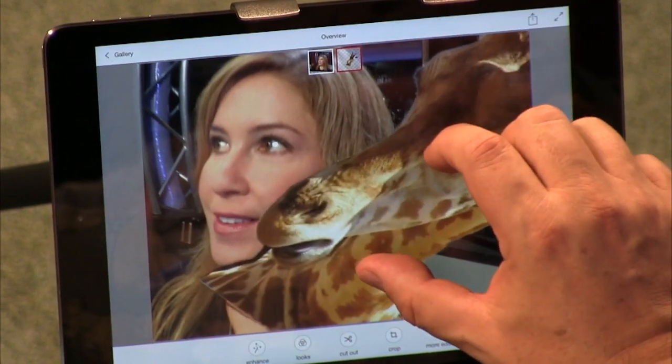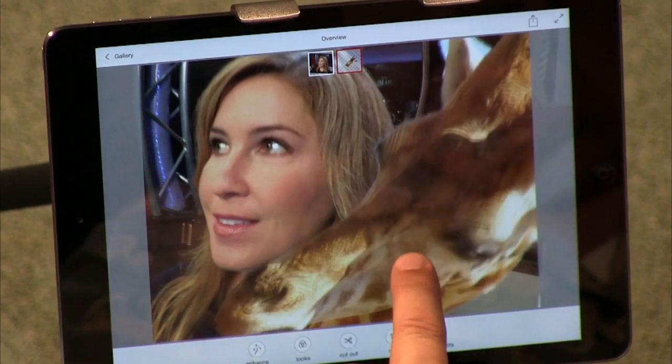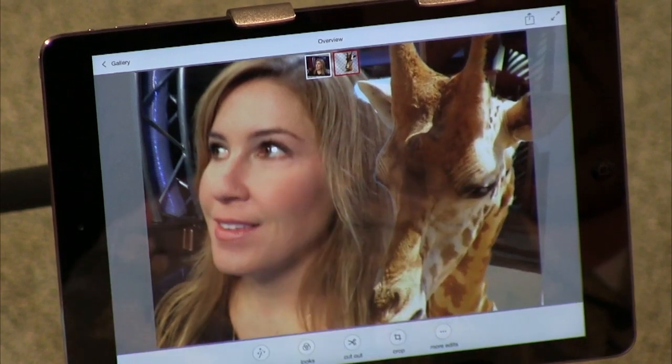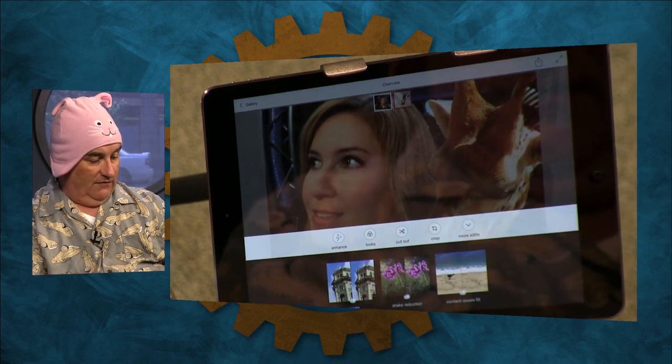And maybe we should kiss. Oh yeah. Neat. That's kind of creepy. We're cuddling, sort of. And you can see I missed some of the ears there, so I'd go back and do some better cutouts on that. But you can see how quickly I did that. Pretty good, yeah.